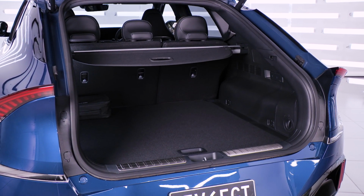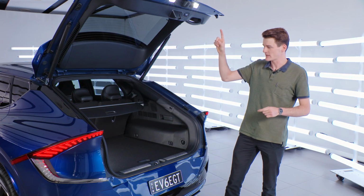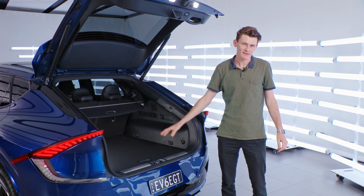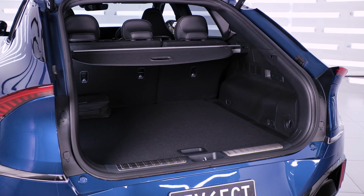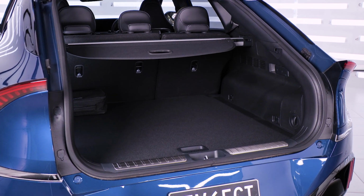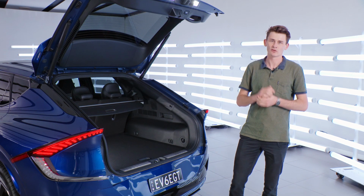And finally, we'll cover it because it's slightly different from the rest of the EV6 range. The GT still gets a power tailgate, but at 480 litres of storage space, it's 10 litres down on the rest of the EV6 range, but that's not really a big deal. Being the dual motor, the frunk is also only 20 litres, but it's a good spot to store your charging cables or odds and ends.